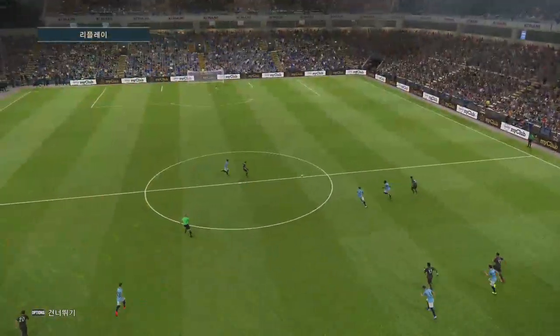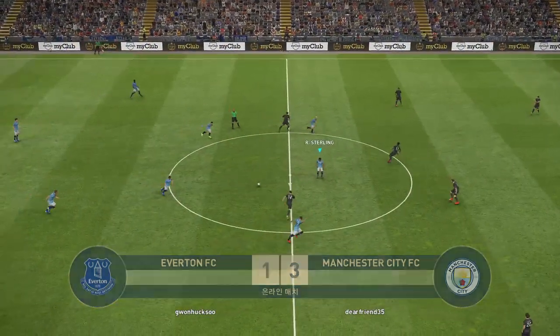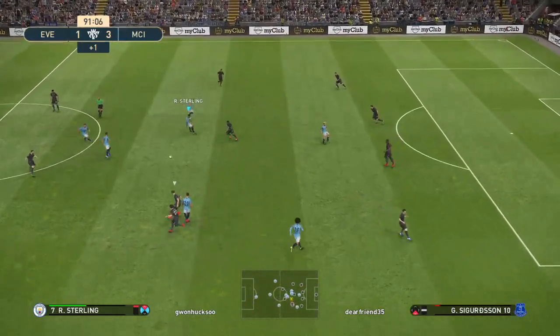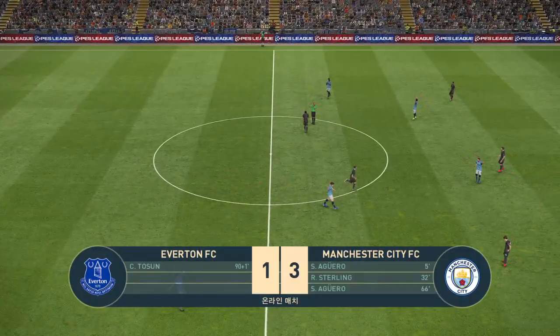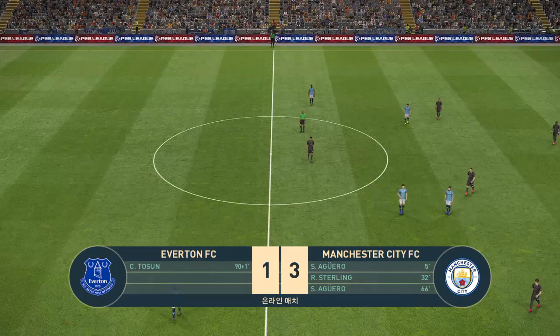It's in! They're back within reach! A moment that needed composure, and he had plenty of it. Ah, that's just clever. He made the keeper think he was going one way, only to outfox it. And that will be the final act. Manchester claim victory here, and on balance they were worth it.